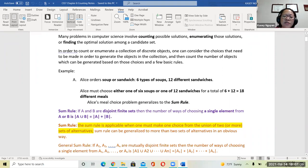So here it tells you that the sum rule is applicable when one must make one choice from the union of 2 sets of alternatives. In our example, we have 2 sets. We have one set that will be soup, and another set is sandwiches. So when we have to make a choice between a soup or a sandwich, then that becomes a sum rule. So how do we know how many different meals the user can choose? Well, there are 6 types of soup. We're going to add that with 12 types of sandwiches. That will give us 18 meals.